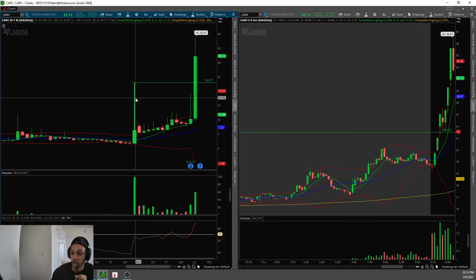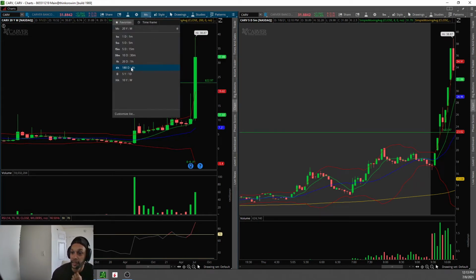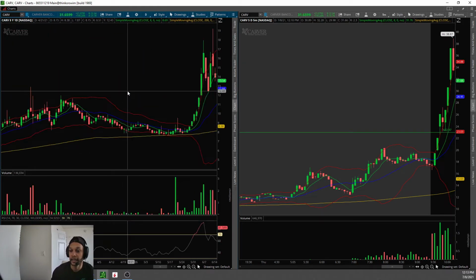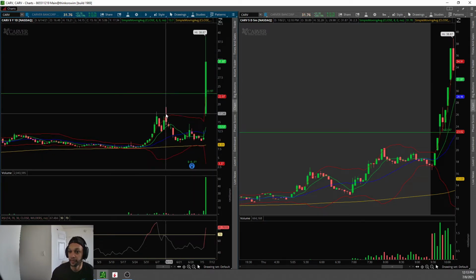Oh, I'm sorry. No, it's actually back here earlier in June. CARV hit a high of 22.97 back here. We can actually zoom out on the daily chart. No need to go out that far. But it hit a high of 22.97, which is right here.